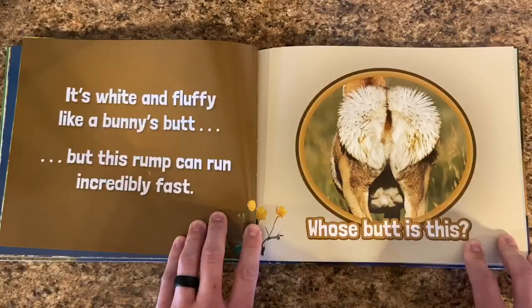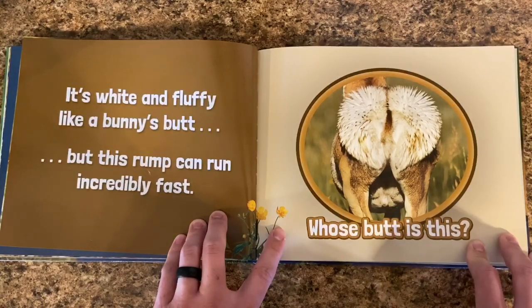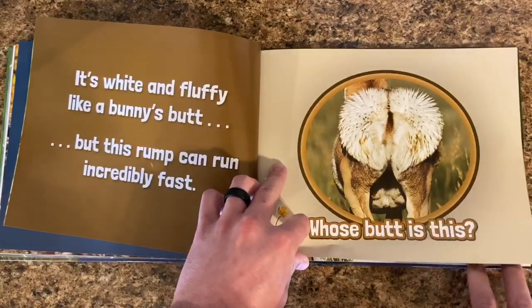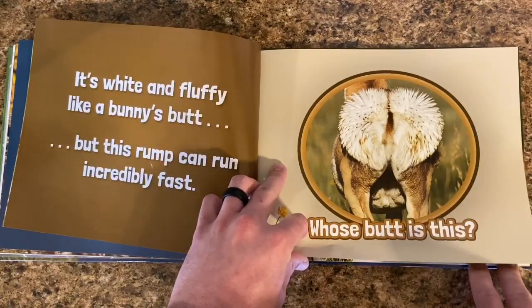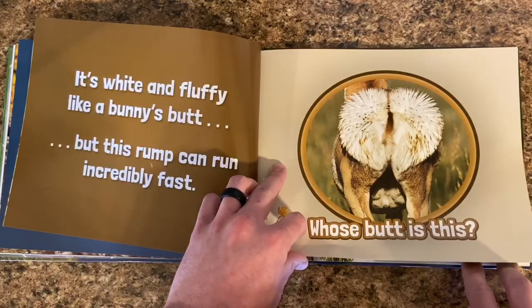It's white and fluffy like a bunny's butt, but this rump can run incredibly fast. Whose butt is this? Anybody got any guesses? This one's not Ohio native, so we've talked about a lot of Ohio native stuff, but this one is not. Lives out west in like Colorado, Wyoming, the Dakotas, places like that, out on the prairies.